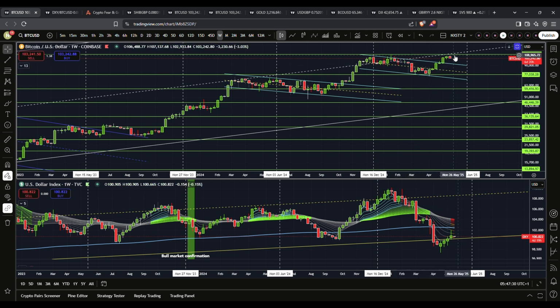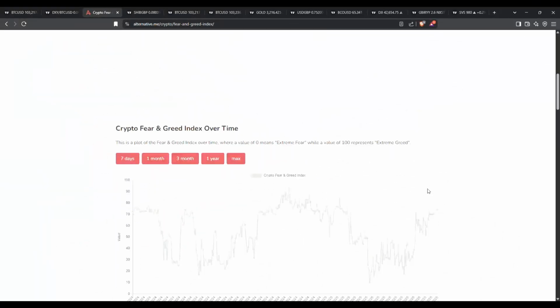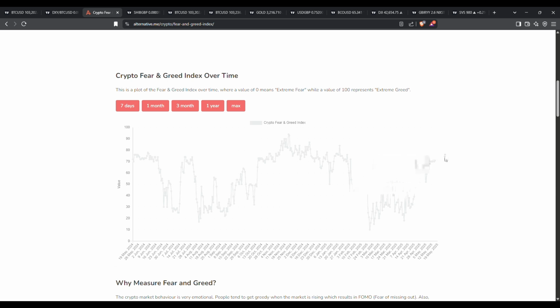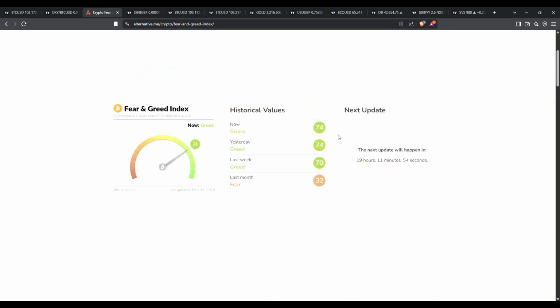We broke out of this channel, but still we need more greed to come into the market to fuel this Bitcoin to push toward 110,000. So in terms of sentiment, I think it's fine because at least we respected 74. This is a level where we know that breaking it to the upside will help the market keep pushing upward, and this is what we can see is about to happen.